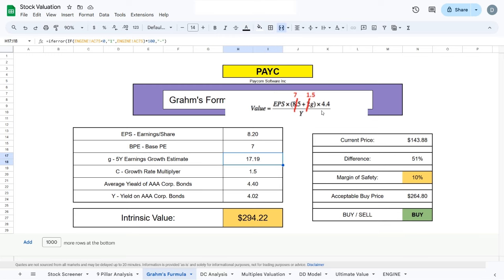We will then multiply everything by the average yield on AA corporation bonds and then divide everything by Y, and Y in this case is the yield on AA corporation bonds, which would be sitting at about 4.02. Now currently the yield on AA corporation bonds is sitting at about 5, but the short-term average would be sitting at about 4.02, so that is why I use this value.